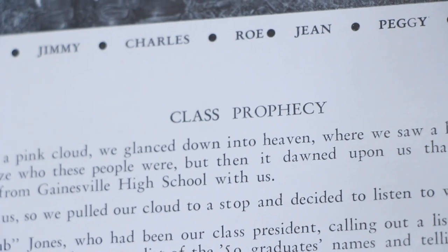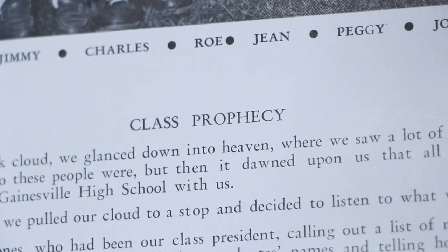Now the one thing that's kind of strange that I've noticed in a few pages over is that they have a class prophecy and they pretty much tell you how you're going to, oop, there goes the thunder. Perfect timing. It's telling you how you're going to die, and it's not supposed to be serious, it's supposed to be a joke, but it's kind of strange to put that into the yearbook. So I'm gonna read you a couple of them.